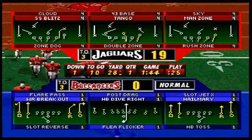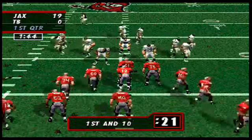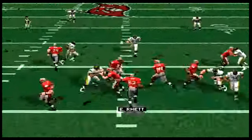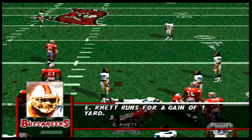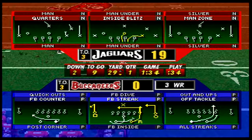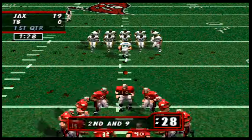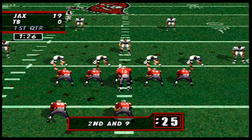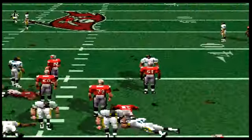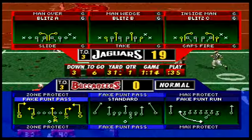So it's now 1st and 10 from the 28. Schwartz with the tackle. So it'll be 2nd and 9 on their own 29. With a 2-yard gain on the run.